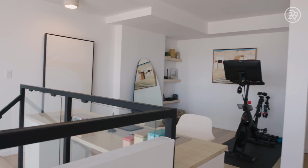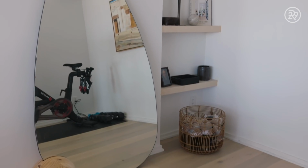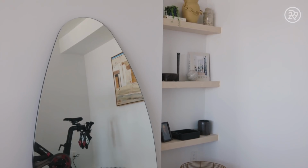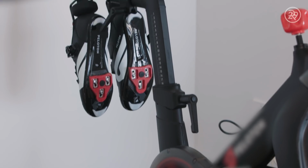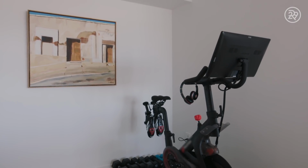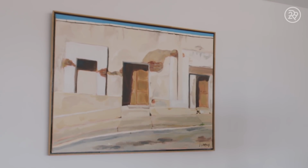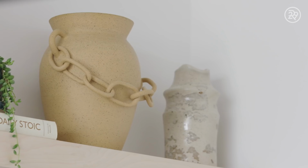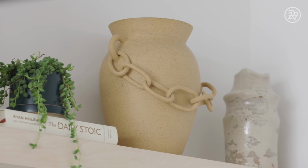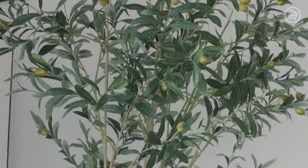I love this space because it's so bright, so airy. The den upstairs is definitely the most functional and practical space in the house. It was super important to create a space where I could practice some self-care and wellness. My most sentimental piece in the home would definitely be my grandfather's painting. I just love it so much. It's definitely the highlight of my entire house, and I treasure it a lot. My grandfather's painting sort of inspired the vibe of this room as well, with the open shelving here and that Mediterranean, natural, textured look.